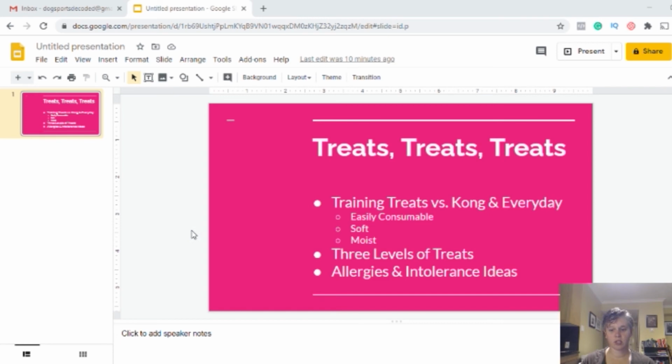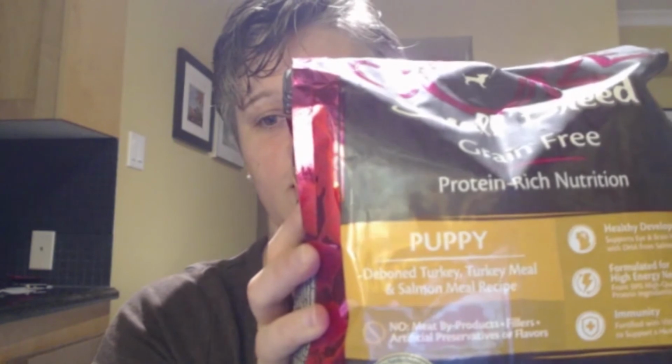So then the next thing I want to talk about is the level of treats. Typically I think of this as a low value treat, an average treat, and then a super high value treat. So when we talk low value treats, one of the most common things I'm going to use is probably kibble.